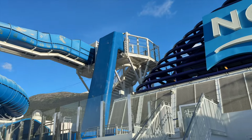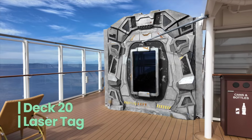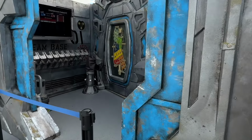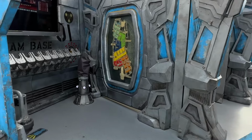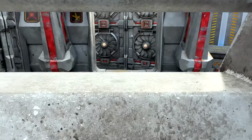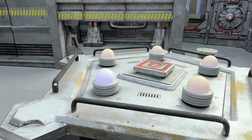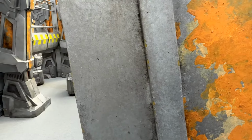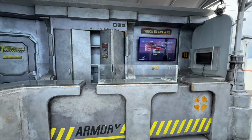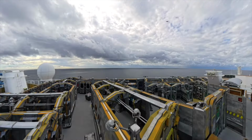Rumor has it, this feature will be replaced with something new and exciting. For now, it's home to the laser tag arena. Remember when you were a kid and you thought that being a secret agent would be the coolest job ever? Well, now's your chance. The laser tag arena on Bliss is, or at least was, out of this world. It's set up like an abandoned space station. Nothing beats zapping your friends and family in zero gravity, right? We'll miss this area, but it will be interesting to see what ultimately ends up here.